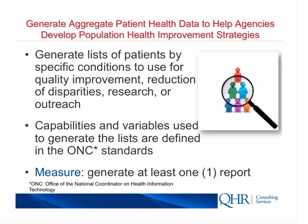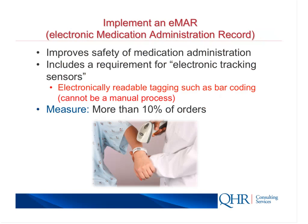This one is not very difficult. I think most of our systems already do this. It's a population health thing. It is to be able to produce a report that's based on a relevant condition. And I'll leave that for you to work out with your vendor or with your clinical quality folks. You are probably already producing a report that will meet the requirements of this.